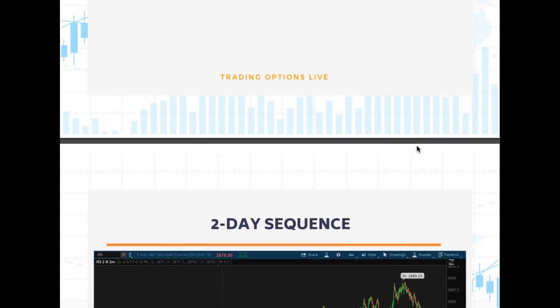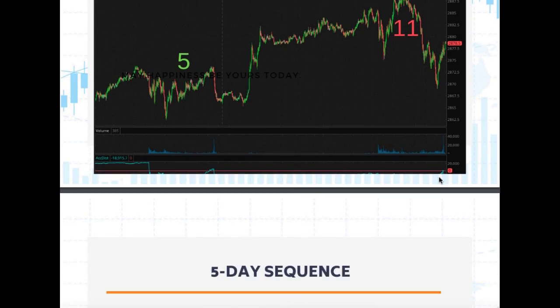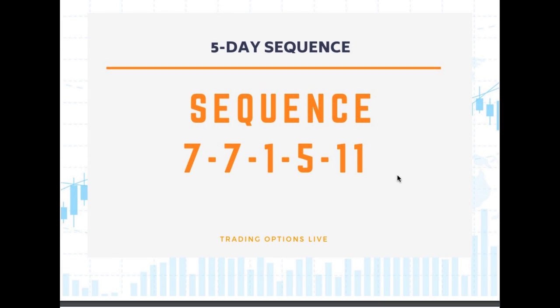Okay, 2-day sequence that we've got so far now is 5-11. 5-11 does not happen often, but it does happen more frequently when the markets are topping. So this is how the chart looks for the 2-day sequence. Here's your move 5 from yesterday. Here's your 11, the pyramid.